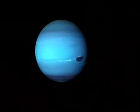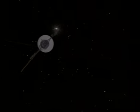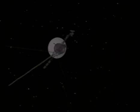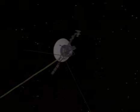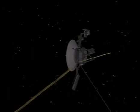We are outward bound on our mission to explore the outer solar system. 10,000 years from now, Voyager will plunge onward to the stars. We have made the ships that sail the sea of space.